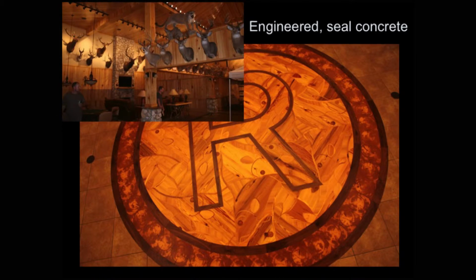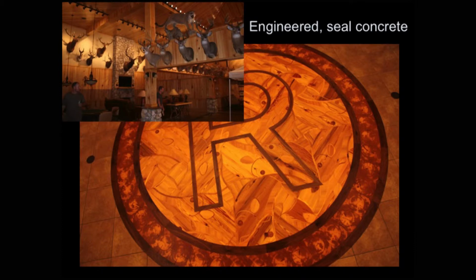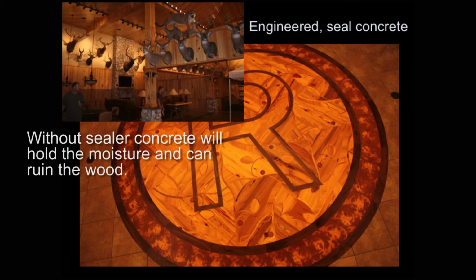Here's a wonderful floor that the Hunt Lodge owner wanted, a 14-foot medallion. So we used engineered wood because it shrinks and swells 5 times less than solid wood to make these large fish that you see in the medallion, and 12-inch ingrain pine tiles. Also the engineered matched up much better in height with the tile. Now the tip in this installation is to always seal the concrete. A well-made engineered floor with the water-resistant backer, if you do get storms or leaks and get the water off relatively quickly, your floor will likely be quite fine. But it may not be able to dry out if the concrete gets wet, so use a sealer on the concrete with engineered wood.